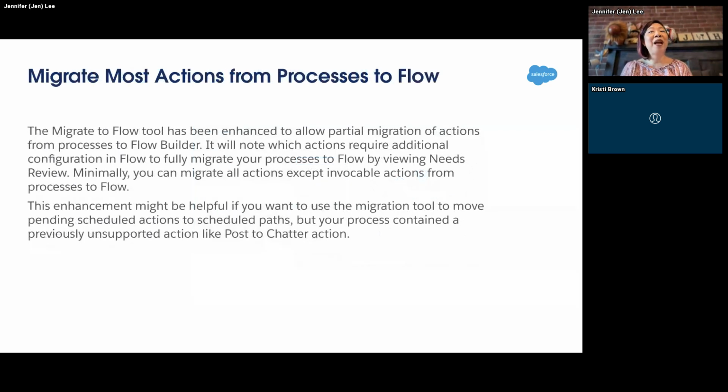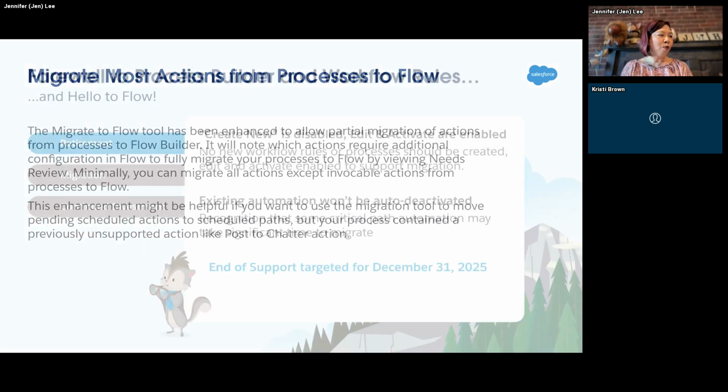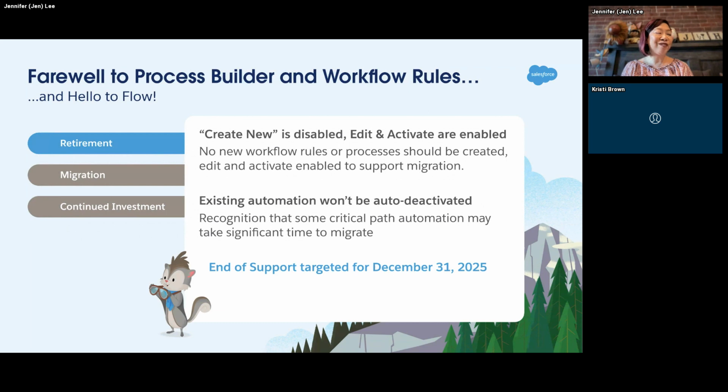Now for those who haven't migrated your processes to Flow, if those are still lingering out there, know that the migration tool has been enhanced to allow for partial migrations of actions to Flow Builder. And these are some of your scheduled actions, things like that, or things that were previously unsupported in the migration tool. One thing to note is that with this release, we're announcing the end of support, targeting December 31st, 2025, so next year. So if you have been procrastinating moving your processes and workflow rules over to Flow, please start working on them, start prioritizing them, create a backlog, right? Start picking through them one by one.